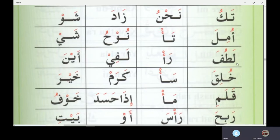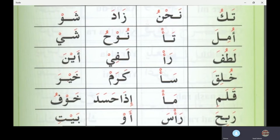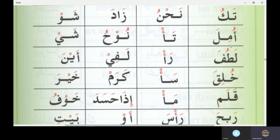Latufa. Dai. Ra. Oh no, sorry. Ra. La Fi. Aina. Julika. Sal. Sa. Karam.